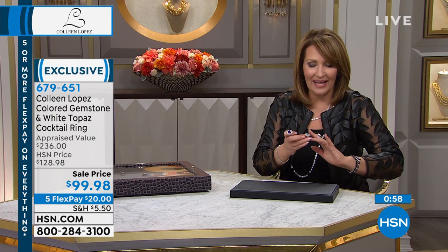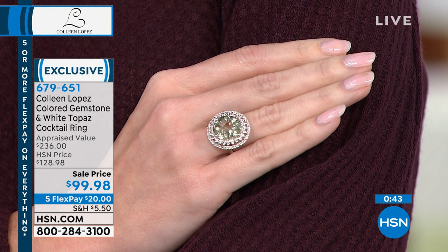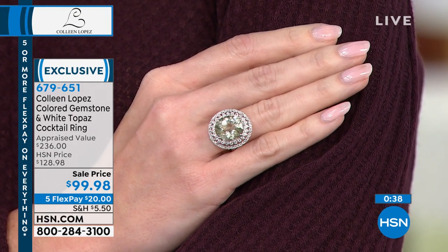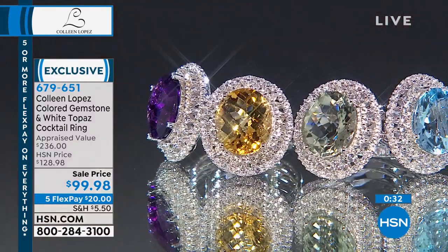We'll peek at this ring on Kate one more time before we have to wrap it up. So glad you're getting it. It's an absolutely beautiful ring, whether you're getting the blue topaz, the praseolite, the amethyst, or the citrine. Thank you all so much for your calls. That, again, is item 679-651. All sizes still available, 5 through 10. All done in solid sterling silver, finished in rhodium with the beautiful white topaz, the ultimate cocktail ring. And again, nobody will ever guess that that ring is on your finger after your first flex payment of only $20.